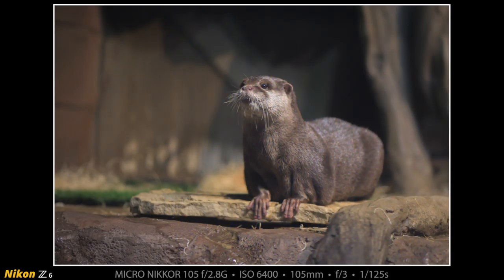Now this picture, I probably should have switched to the 70-200, but I kept the macro lens on just because I was in a hurry. And what kind of otter is this, Heather? This is an Asian small-clawed otter. I don't know, it looks like it has pretty big claws to me. River Scout area was really fun. A lot of good stuff, and the macro lens was just right for it.